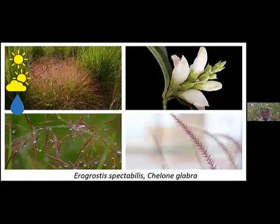Eragrostis is another wonderful native grass that's kind of purply, and pairing it with this turtlehead, which is a very sweet native plant, looks like a turtle is opening his mouth, could be a good combination.